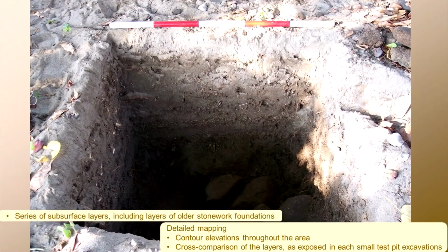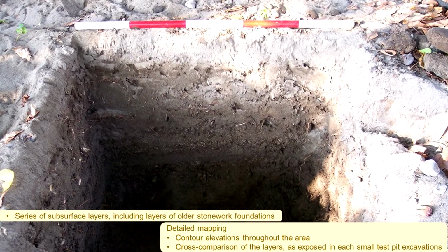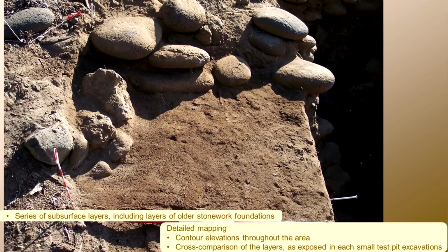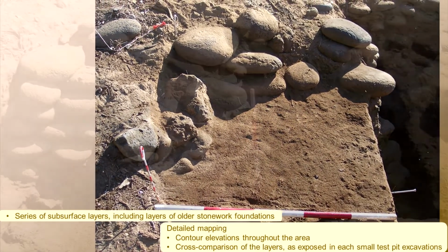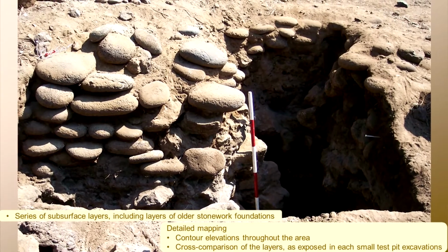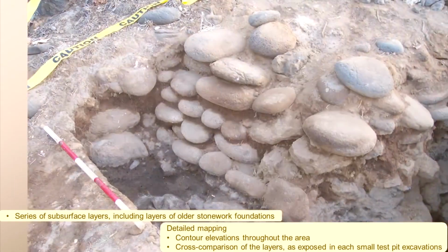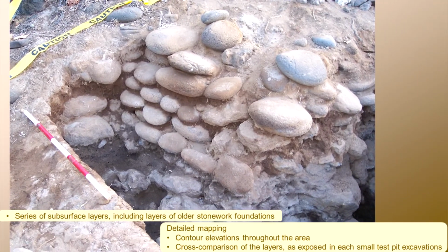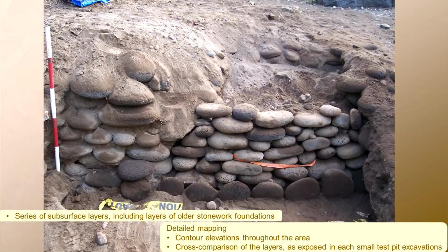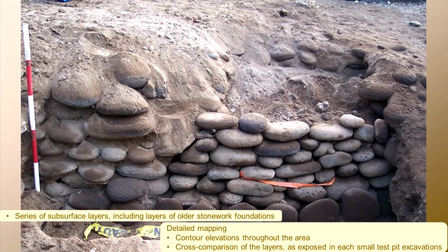Right away, the small test pits exposed deeper and older layers directly beneath the surface visible stonework ruins. In fact, multiple layers of stonework features were evident. This finding alone was extraordinary in Hawaiian archaeology. I documented the constructions in detailed scale drawings and photographs from multiple angles at every step of the excavations.